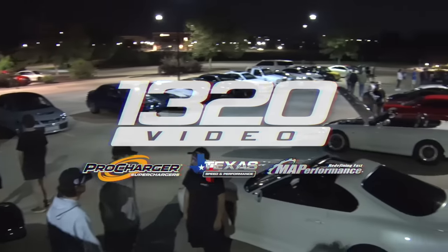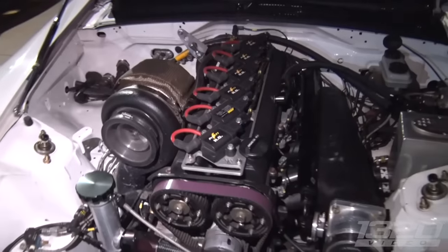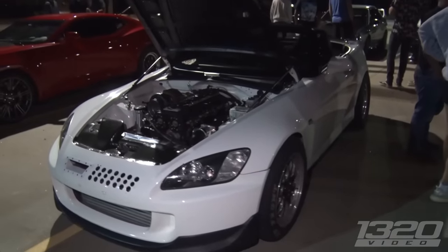We're back down here in Mexico for some roll race action. We got about 40 to 50 cars in the parking lot tonight. We've got some really interesting cars. We got a supercharged Nitrous Mini over here. We've got an S2000 with a 2JZ in it. We're gonna see if we can hop into the passenger seat, show you guys some action.